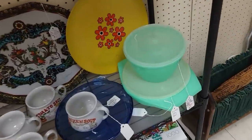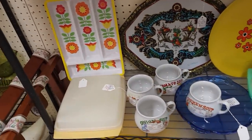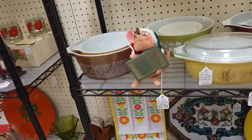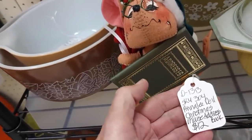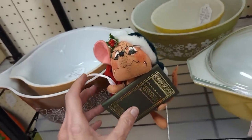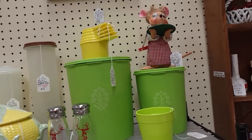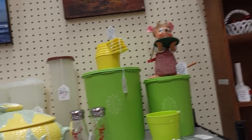Oh, some of this old Tupperware sure brings back memories. Oh, I just bought Rachel some soup cups. Got Anna Lee. That seems like a really good price on an Anna Lee with a little address book. I might come back to that. Oh, see, this one's 24. That's where I would expect them to be, at an antique mall.